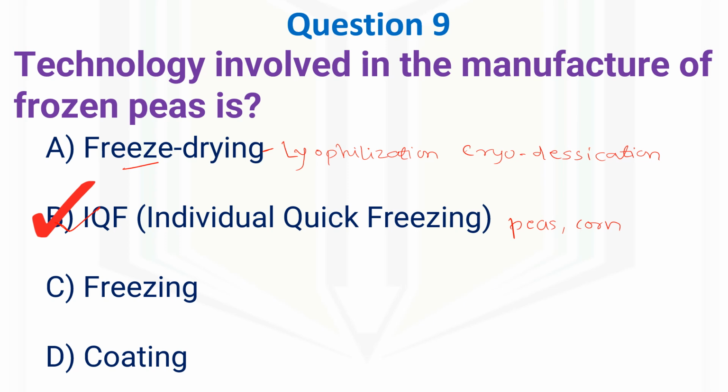Then we have got freezing. It is a technique in which physical state of the matter is changed as the energy is removed during the cooling below the freezing temperature. So extreme cold temperature retards the microbial growth and it slows down the chemical change. And the storage temperature for frozen food is minus 18 degrees Celsius.